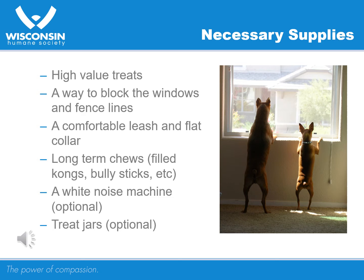There are a few supplies that you will need to modify this behavior. Be sure to have high-value treats for your training sessions, such as tiny cut-up pieces of hot dogs or string cheese. You will also need a way to block your windows and fence lines so that your dog cannot see out of them unless you are actively training with them. Be sure to have a comfortable leash and flat collar for your dog to wear during your training sessions.